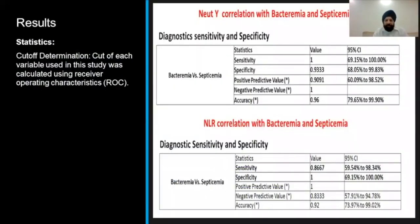So then we calculated the diagnostic sensitivity and specificity, and 2 parameters gave us particularly encouraging results. One was Nut-Y and the second was the neutrophil lymphocyte ratio. So if you look at the Nut-Y, the sensitivity is 1 or 100% and the specificity is 0.933. The positive predictive value is 0.90 and the negative predictive value is 1. So it showed a high degree of accuracy, 0.96, but was primarily a better sensitive marker than a specific marker.